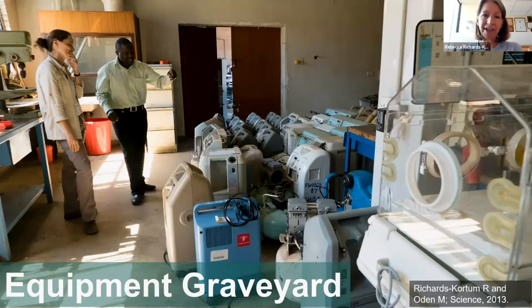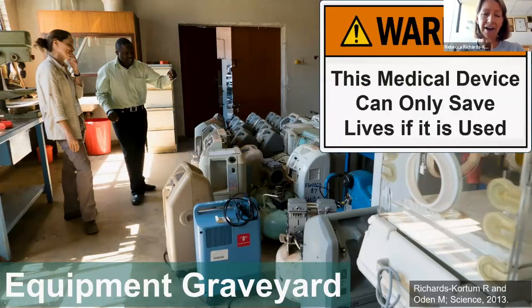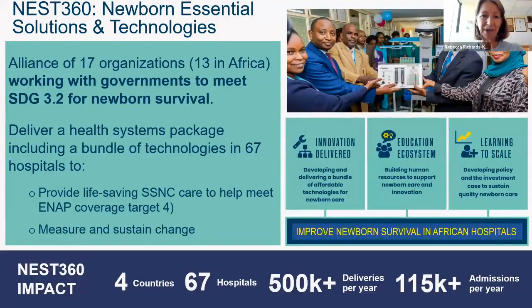Next. We like to say on our team that every medical device should come with a warning label that says this medical device can only save lives if it's used. And if it's in the equipment graveyard, it's really not doing anyone any good. Our team at Rice has been working in Africa since 2006 to design, deploy, and maintain different kinds of medical devices. Next slide. We started in Malawi, but we're now working in 4 countries: Malawi, Kenya, Tanzania, and Nigeria.